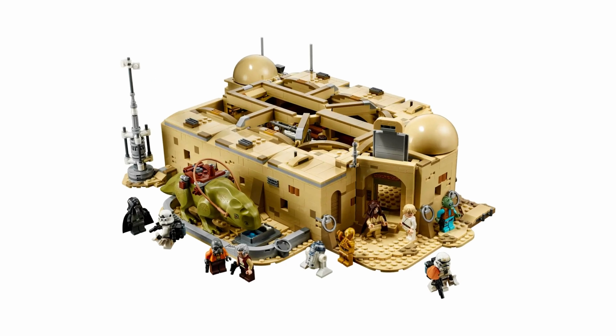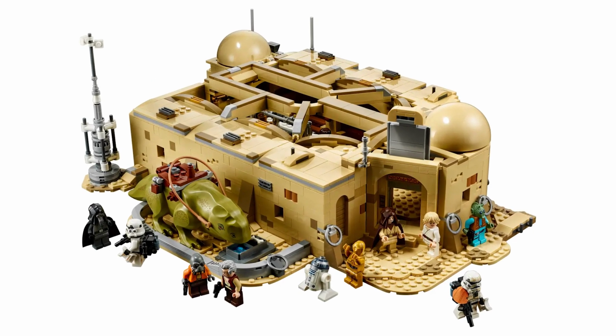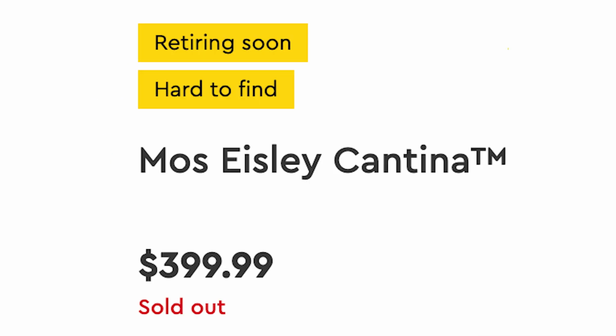It might be time to hit the panic button because the Mos Eisley Cantina has sold out. Recently on Lego.com, the fan favorite Mos Eisley Cantina has officially sold out, and this might just be the end of it being sold by Lego.